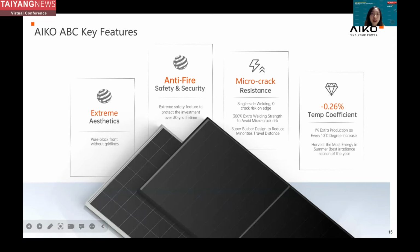And the other one is the anti-fire function to ensure long-term safety and security, because for solar panels, you are not only using them for 1 or 2 years, you want to use them for 25, even 30 years. So the long-term safety and security is very important. And the third one is microcrack resistance, because we found that microcrack is the main defect at the module level. And the last one is the temperature coefficient, which right now is industry leading, at 0.26%. And I will go through each key feature one by one in more detail.